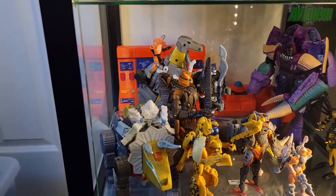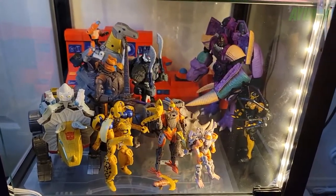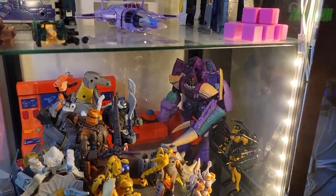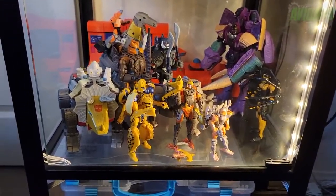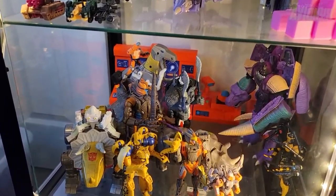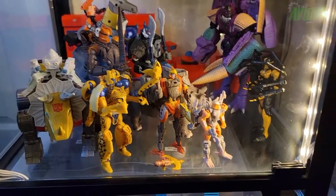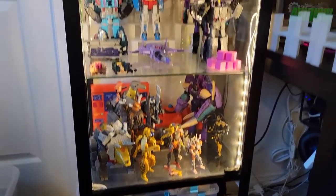I have Dinobots and the War for Cybertron line of Beast Wars Transformers. You got Beast Megatron, Black Arachnia. Thankfully for my friend out in Colorado, he's got a Tigatron for me. It's en route. So he's gonna be joining his Maximals. And that's the Transformers Tower.